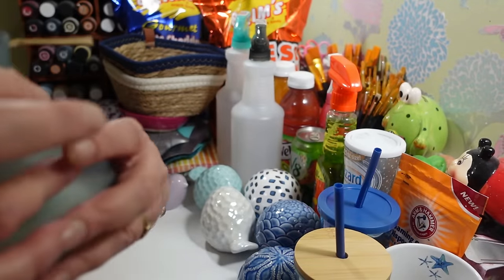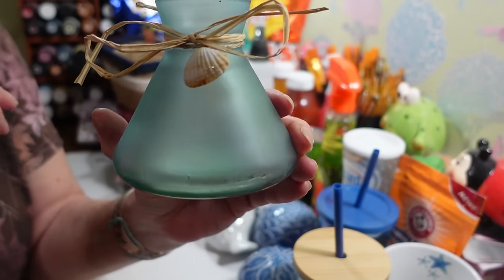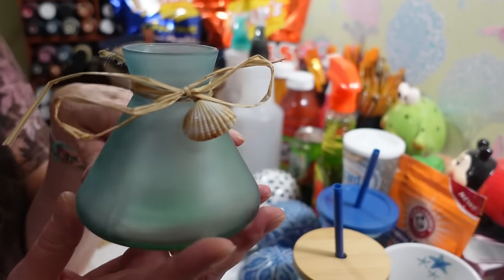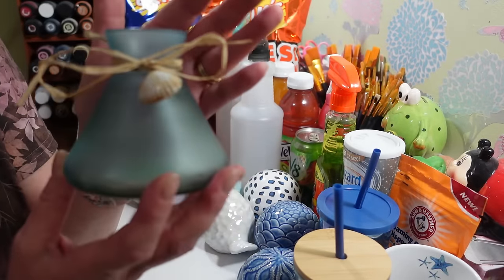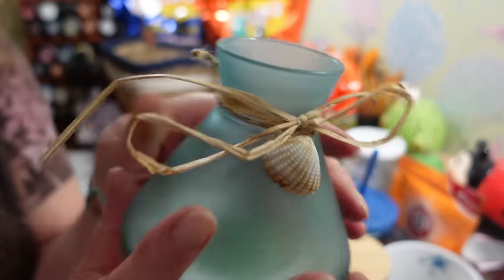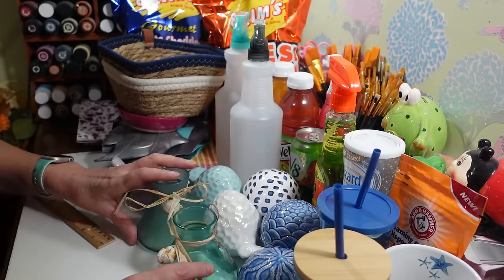And then they had it in the frosted. That was really nice too. And they did have these in different colors too. Maybe next week when I get back there after all this fun week is over with, I'll do some pictures of all the other ones, because I can't buy all of them. I haven't hit the lottery. But anyway, that one's got a nice shell too, and that's tied on with a little jute string. But they're just so pretty, and I'm a sucker for these bottles.